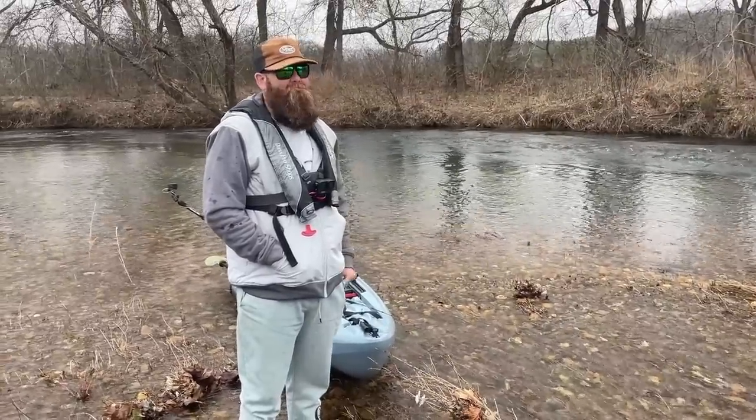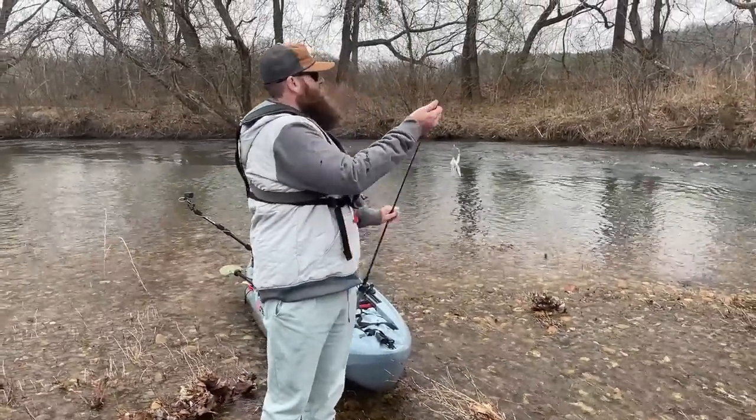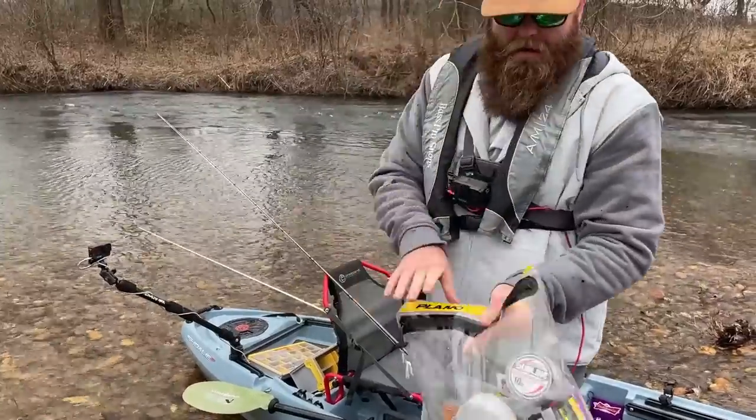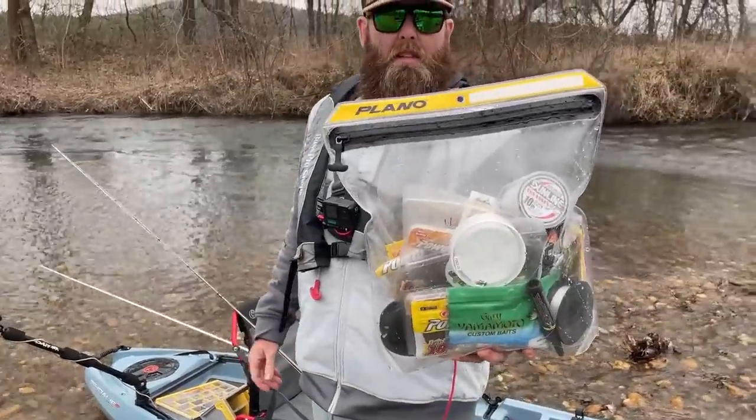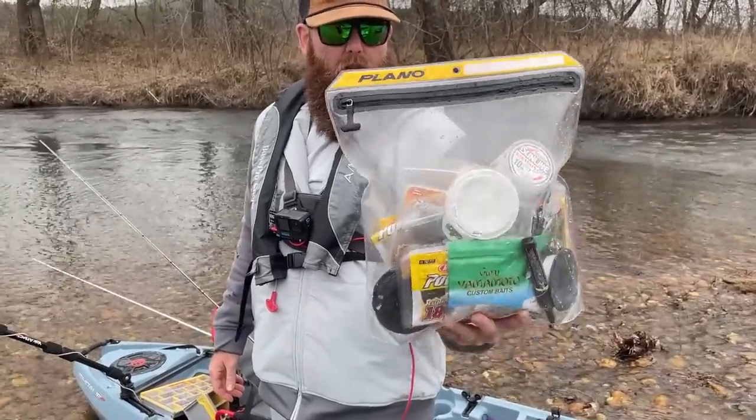Alex definitely had a chance for a big old one. That was exciting. Even though we didn't get it in, I saw it, and I got pumped up. I was actually talking about these bags last night on a podcast. I gotta get those, yeah. Yeah, the Plano Stowaway bags. And what's awesome about them is they're completely waterproof.